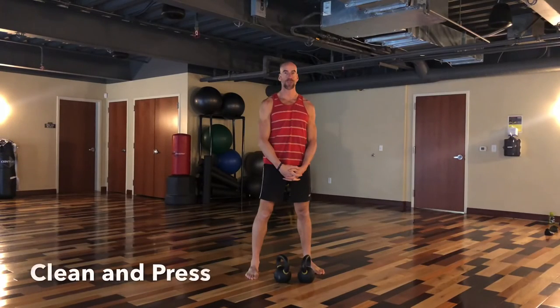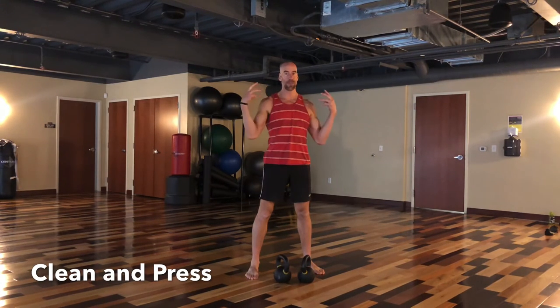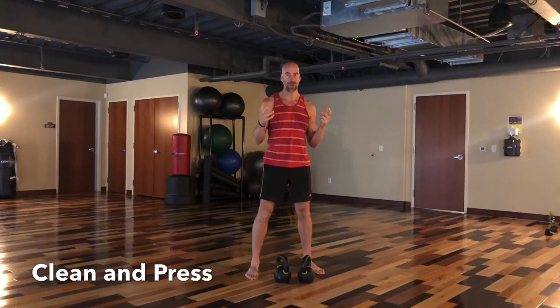Okay, we're on to our fourth exercise. We're going to be using two kettlebells for this drill as well. And it is a double clean and press. And this is a really good drill for building big old strong manly shoulders. And it also works your triceps and your core as well, because we're going to be doing a nice core contraction as we press the kettlebells above our head. And it gets a little bit more arm recruitment involved too.